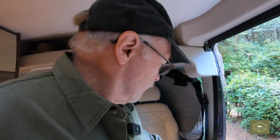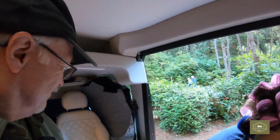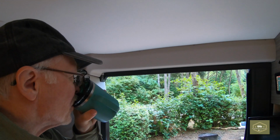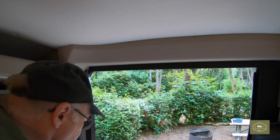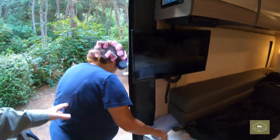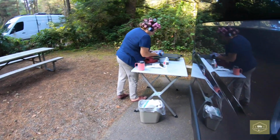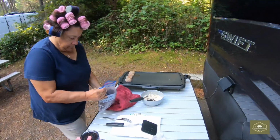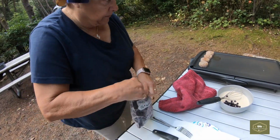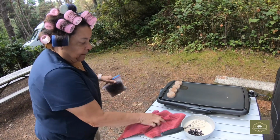I got the heat turned up in here. Frozen hucks. Sorry, Michelle, I'm taking some of your hucks. I figured she can have half of them. Ice fell off this. So let's watch the procedure. We bought those huckleberries in Big Fork, Montana.